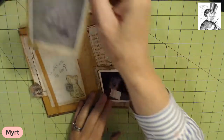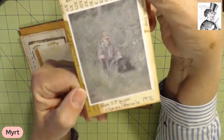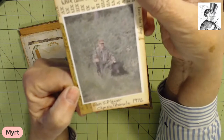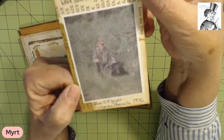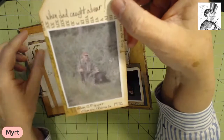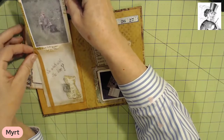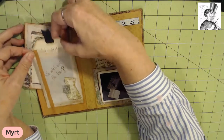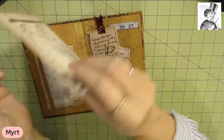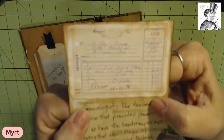So what we have here is the picture of my dad. Let me get this right in under the camera. I know it's 1976, but not because the photo says that. Let me show you how I know that. Let me put this back in this little pocket. Okay. So here we have the taxidermy receipt.